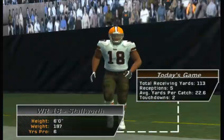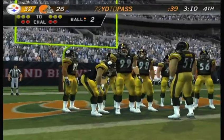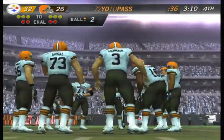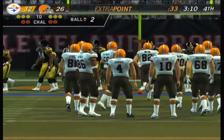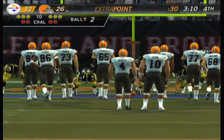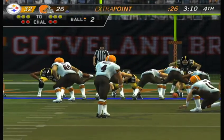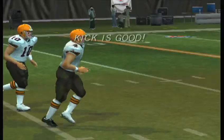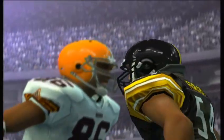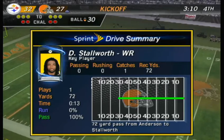Monte Stallworth catches another touchdown pass. His second now. Dawson comes in for the extra point. The extra point attempt is good. The Browns get closer but still need another score. I think that this team has really created some opportunities and has grabbed the momentum.